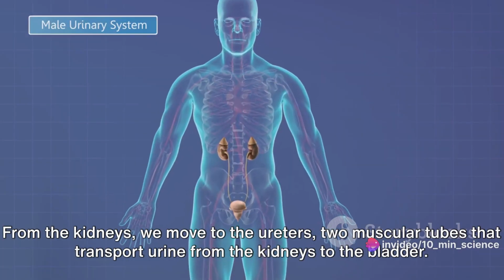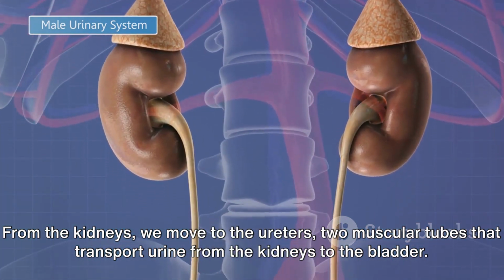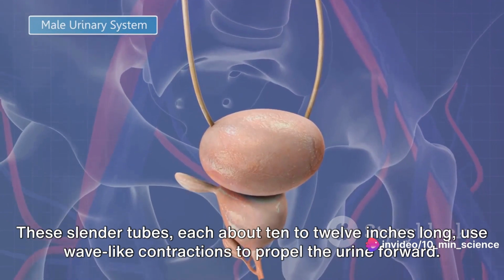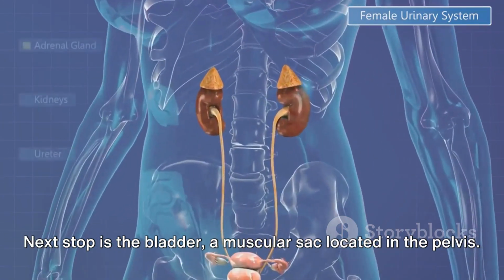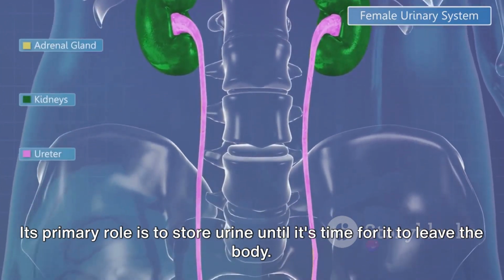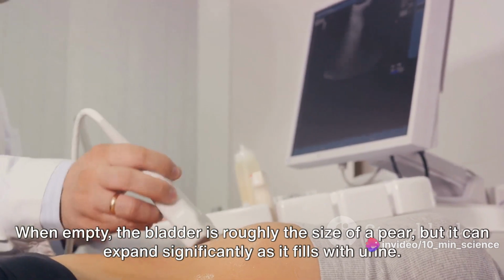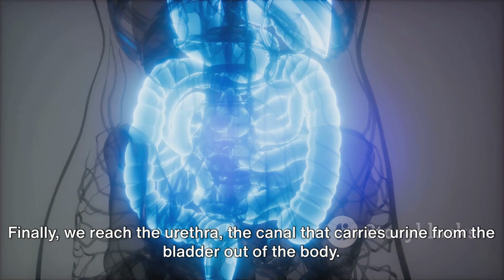Each kidney is a powerhouse of 1,000,000 tiny filters called nephrons, which are the basic functional units of the kidney. From the kidneys, we move to the ureters, two muscular tubes that transport urine from the kidneys to the bladder. These slender tubes, each about 10 to 12 inches long, use wave-like contractions to propel the urine forward. Next stop is the bladder, a muscular sac located in the pelvis. Its primary role is to store urine until it's time for it to leave the body. When empty, the bladder is roughly the size of a pear, but it can expand significantly as it fills with urine.